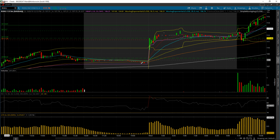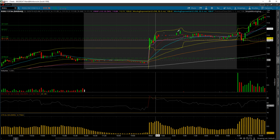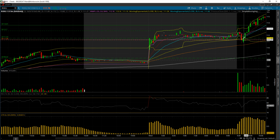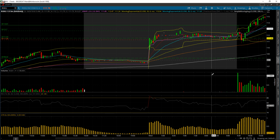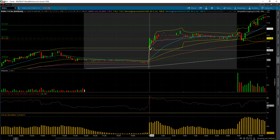Because technically this is a pre-market low, but once we bounced and we got the pullback, this is where the support came in. So this is kind of what I'm paying attention to. But technically this is the pre-market low where we gapped up. And this is where we started trading pre-market right here.